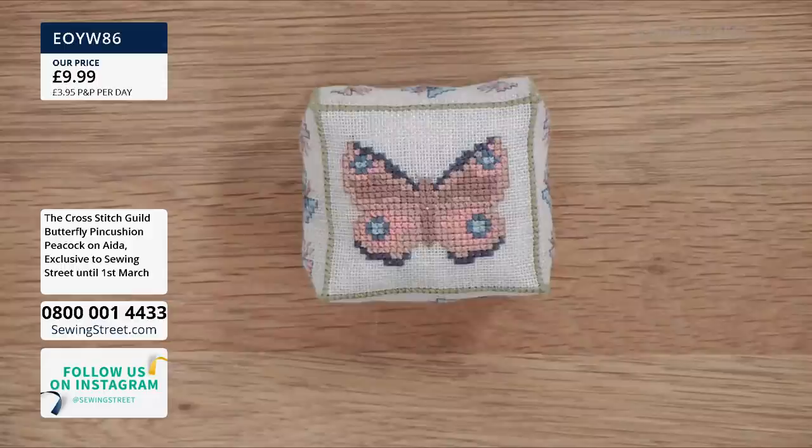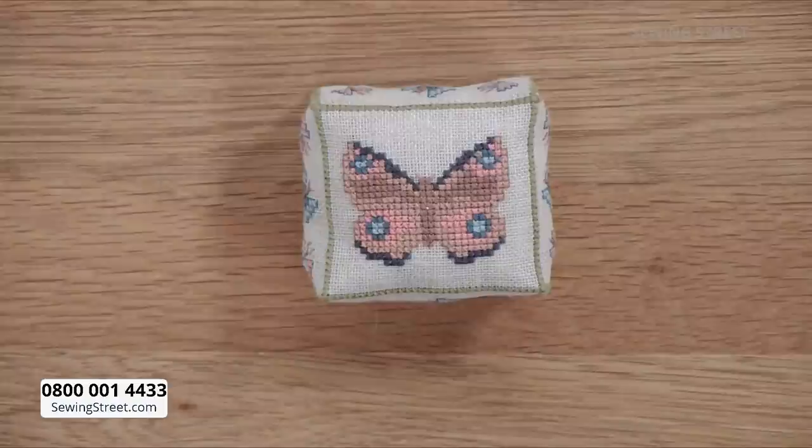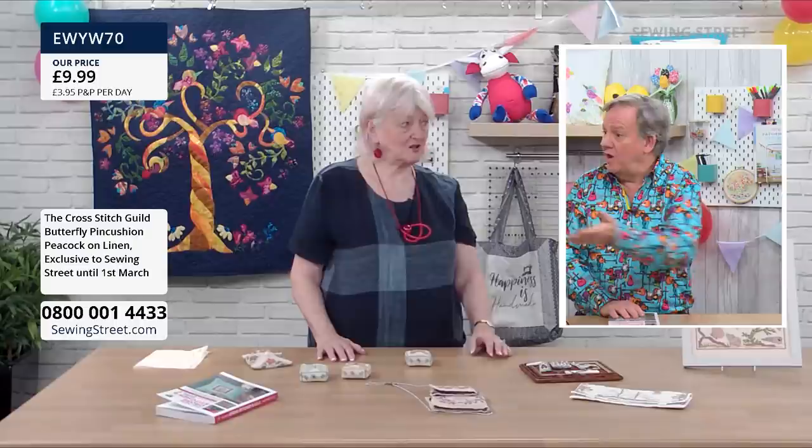It'd be sweet. And I think it's really nice to make something you're going to use in your hobby. Yes, exactly. Or if not you, pass it on. What a lovely little gift that is. So this is now the one in linen.